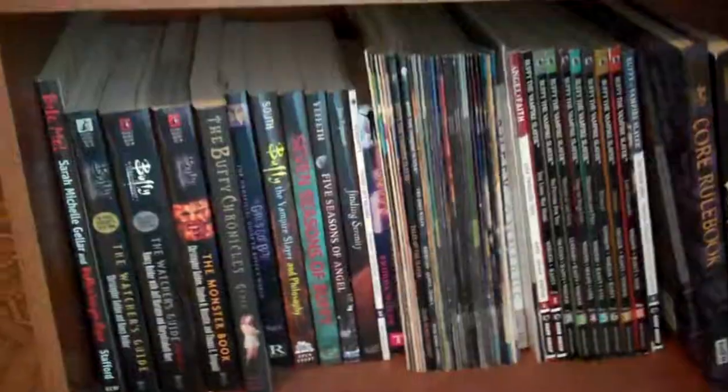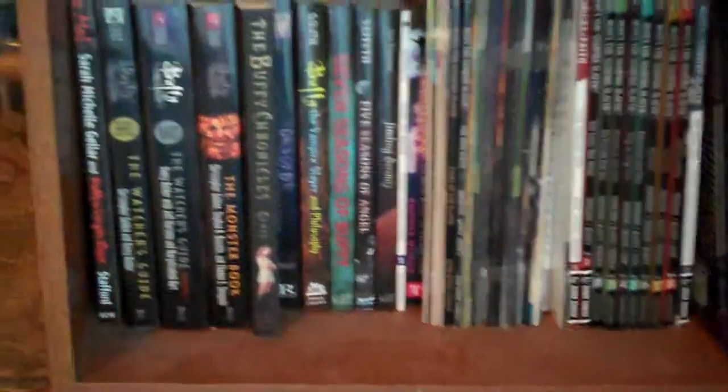So, walking in from the kitchen, here we go. Hey, there's a reading chair. The sheet is supposed to keep the cats from shredding it. It sort of works for that. To the left, we've got a bookshelf full of Buffy stuff. Lots of Buffy novel tie-ins, Buffy graphic novels, Buffy tie-in books, The Watcher's Guide, that kind of stuff.